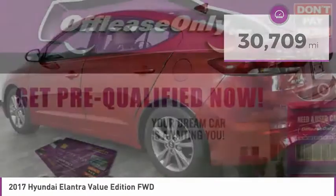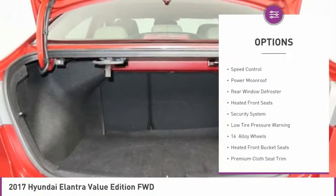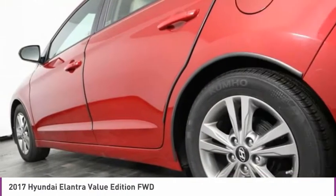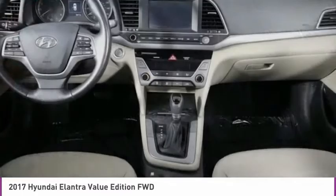Here are some of this vehicle's great options: electronic stability control, brake assist, remote keyless entry, front wheel independent suspension, speed control, power moonroof, rear window defroster, heated front seats, security system, low tire pressure warning.